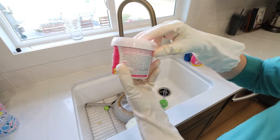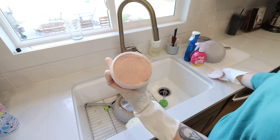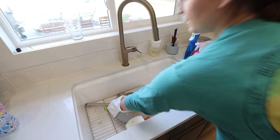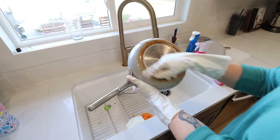This is the other stuff they sent me to try out, which I have tried before. I really liked it when I was cleaning my oven at the old house. I'm gonna try it on the bottom of this pan, which I know is not going to come off, but maybe you can get some of it.